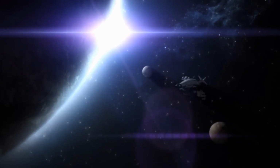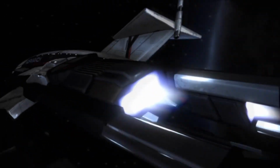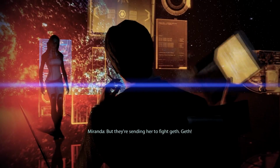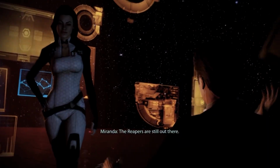That human is Shepard, as if you didn't know. The good news for the Reapers is that no one really believes Shepard when she bangs on about some advanced ancient race coming to end all life as we know it. But they're sending her to fight Geth. Geth? We both know they're not the real threat. The Reapers are still out there.